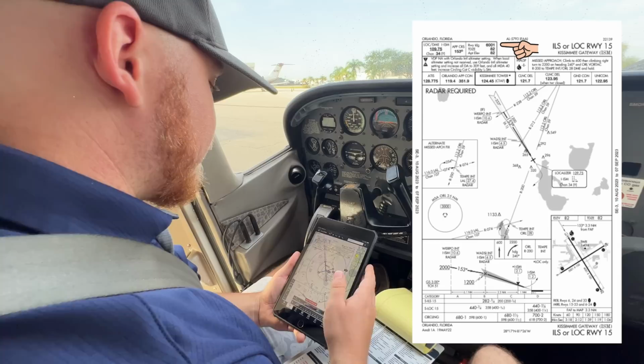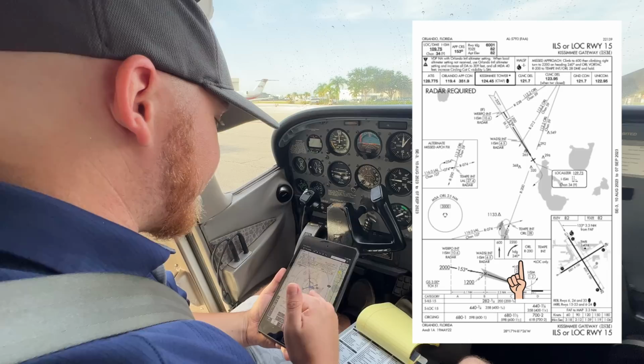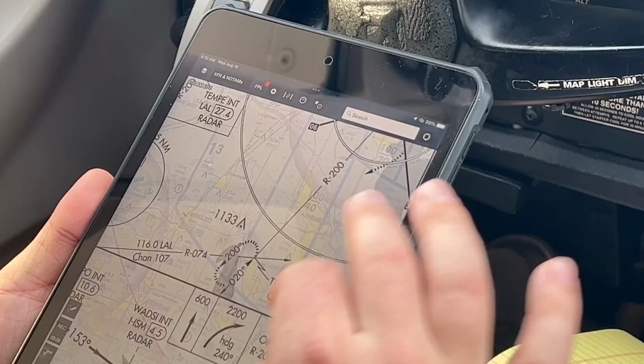Missed approach procedure is going to be a climb to 600, then a climbing right turn to 2200 on a heading of 240, intercept the Orlando VORTAC radial 200, going to hit TEMPE, which is 28 DME from Orlando, and we're going to hold. So that's going to be a parallel entry, so we'll start off with a right turn, then intercept it back inbound and go.